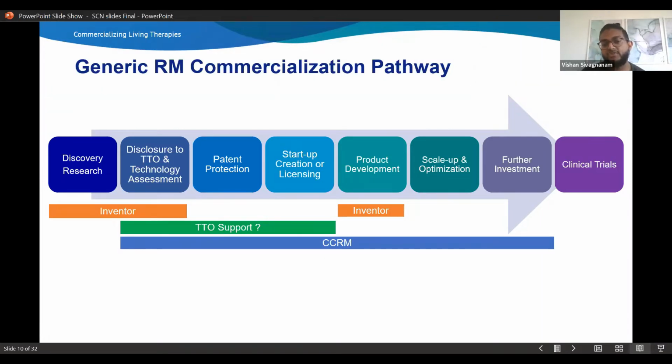So if the TTO determines that these criteria are met, they will typically file for patent protection if it is novel, and then they'll go through that process with you. And then following that, they'll think about startup creation or licensing. So these are the commercialization pathways that they'll look to adopt for your particular technology.